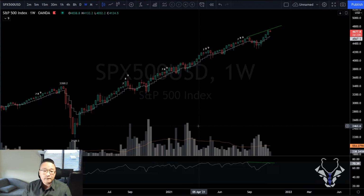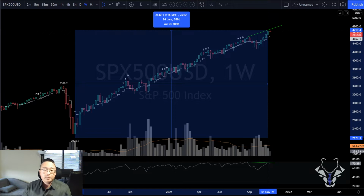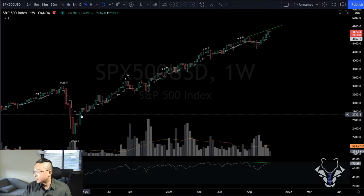Because this is the first weekly bear divergence ever since the beginning of the pandemic run, and we have run 116% on SPX in over a year and a half. March. A year and 8 months. So that's 20 months, and we ran 100 and whatever, 18% or whichever. But anyways, this is a real concern that I'm looking at.